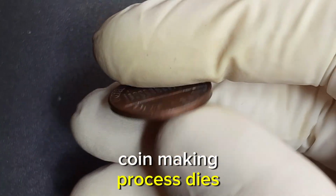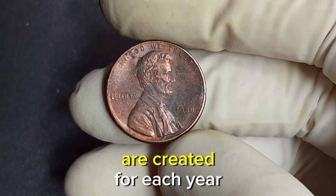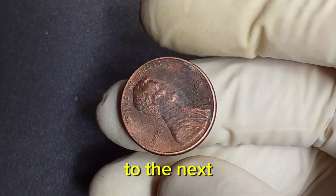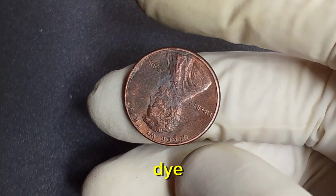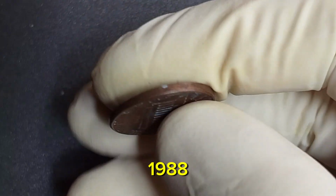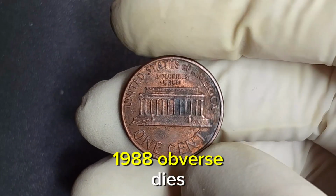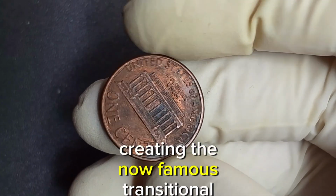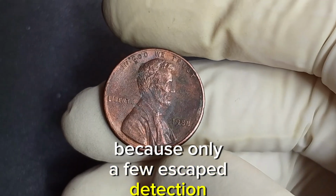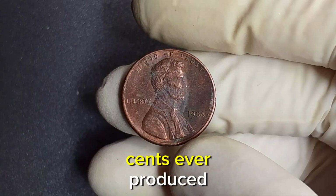During the coin-making process, dies, which are the metal stamps used to press the coin's design, are created for each year. Occasionally, when transitioning from one year to the next, the mint accidentally uses an older die paired with a new one. That's exactly what happened in 1988. The reverse die for 1989 was mistakenly used with 1988 obverse dies, creating the now famous transitional error. Because only a few escaped detection, those surviving coins became among the rarest and most valuable Lincoln cents ever produced.